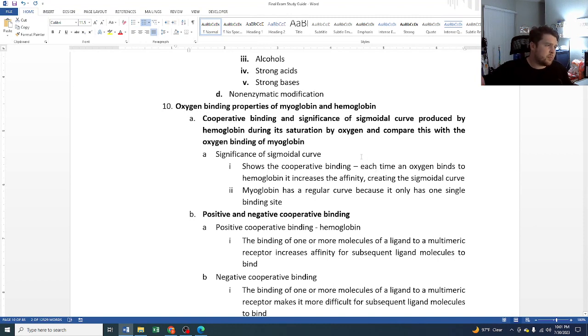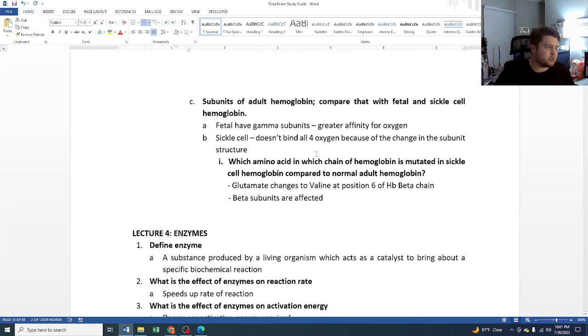The oxygen binding properties of myoglobin and hemoglobin. Remember, myoglobin is in the muscle. Myo means muscle, and hemoglobin is in the blood. Heme is blood. So you have cooperative binding and significance of the sigmoidal curve produced by hemoglobin during its saturation by oxygen, and compare this with the oxygen binding of myoglobin.